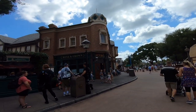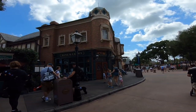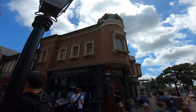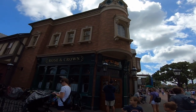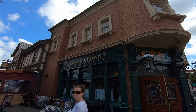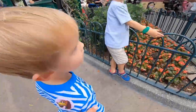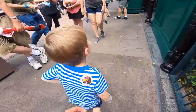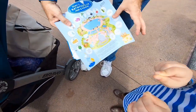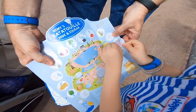Oh, here he is! That's right, Bruce! There he is! I just saw him too! Look at that! I'm not sure what he's holding, Bruce. Is it onion? I don't know. Onion, that's what I thought. Okay, let's go and put the sticker on our map. There's your onion sticker. Okay. And now let's put it on here.